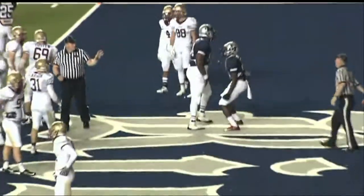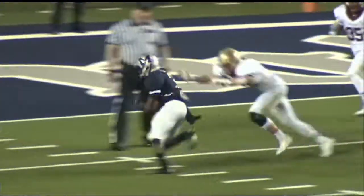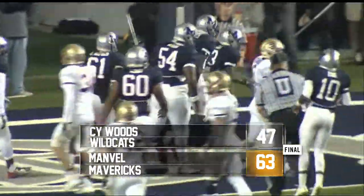After the Wildcats cut the deficit to 3, Manvel puts the game away with a couple of short touchdown runs. Penneman in the third quarter, and then Quaylen Clay in the fourth. The Mavericks win it 63-47 over Cy Woods.